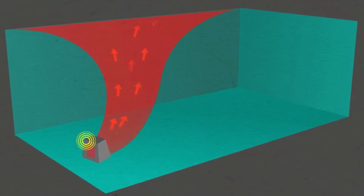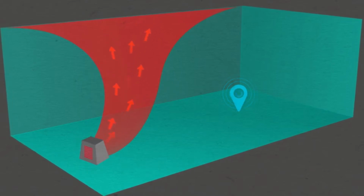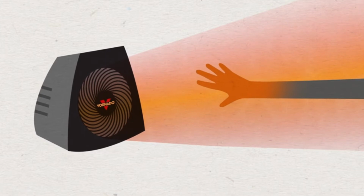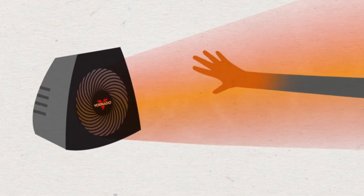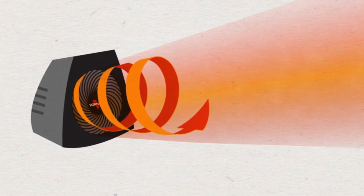And with poor circulation, these heaters can only regulate the temperature near the device, unable to provide whole room comfort. A Vornado is different. Unlike average heaters, a Vornado uses powerful air circulation to push out heat. The air flows fast, warm, and gentle in a twisting spiral pattern called vortex action.